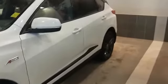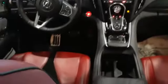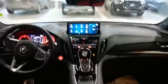Now I'm just gonna show you the interior. Here we're inside. As you can see, the HVAC has its own signature. Look how beautiful that is, half leather, half suede for the interior. Beautiful red, this unit here.